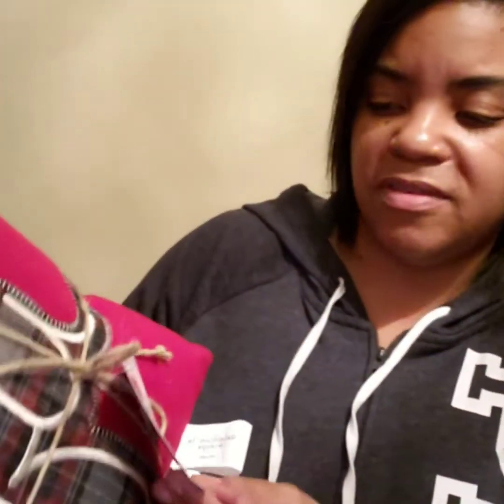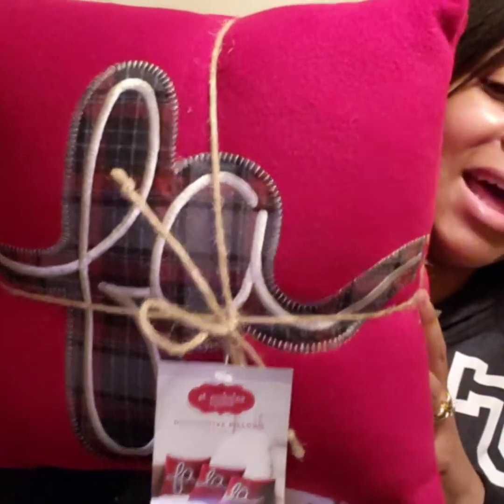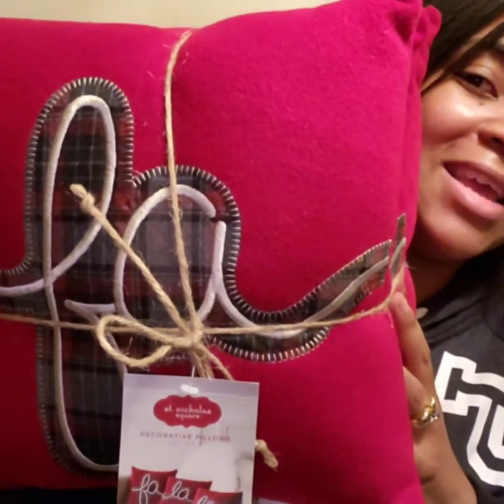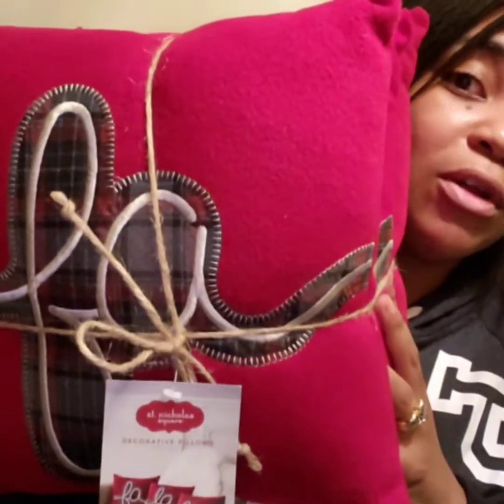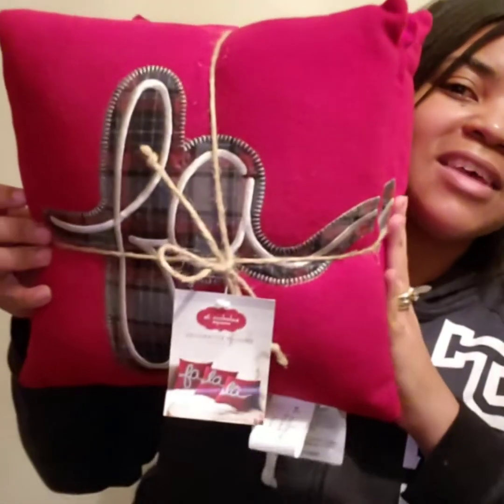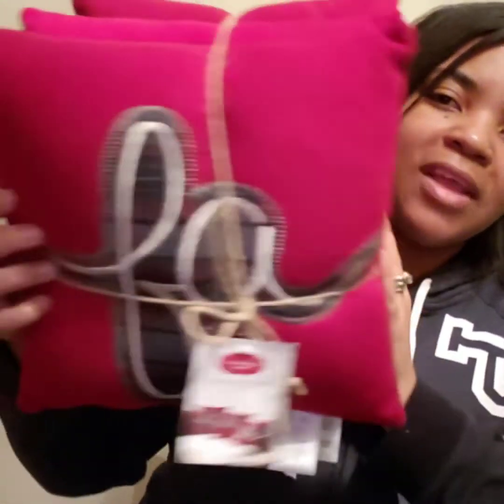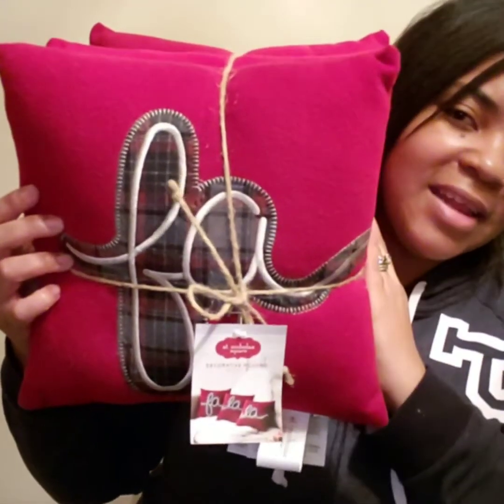These pillows were originally $39.99. They were either 60 or 70% off. They ended up being $11.99. And then I got an additional percentage off, which made these three pillows $7.20. So this is going to look so cute for the holiday season next year. Three cute pillows, can't be beat for $7. Had to get it, guys.